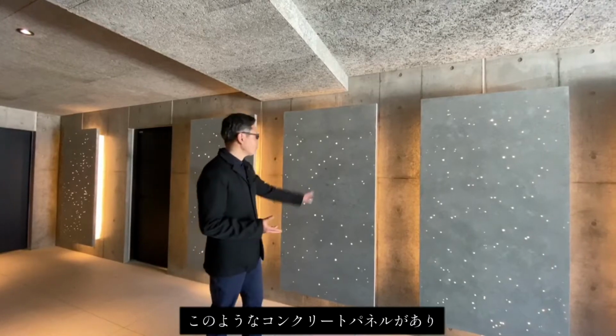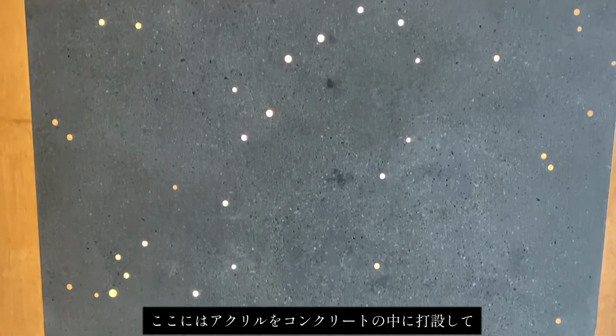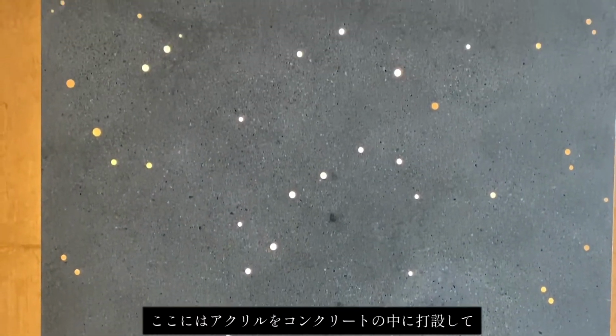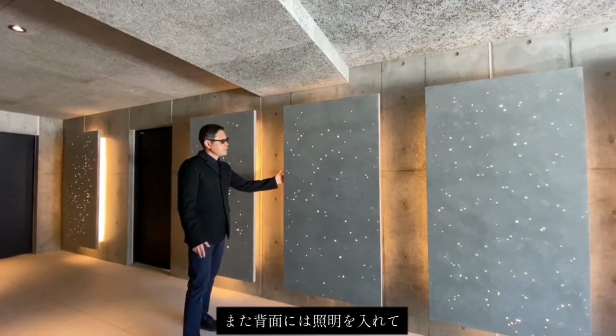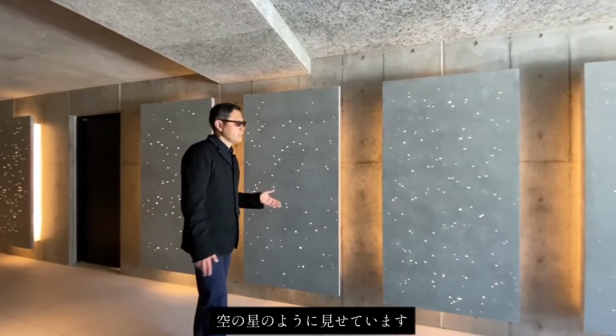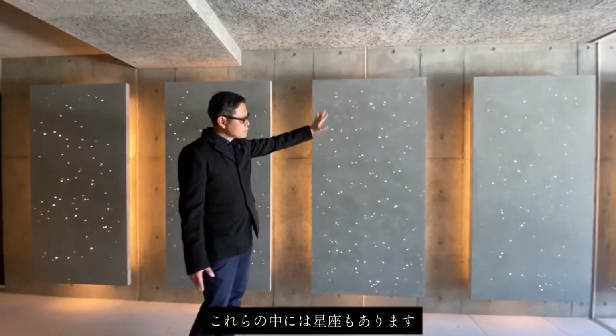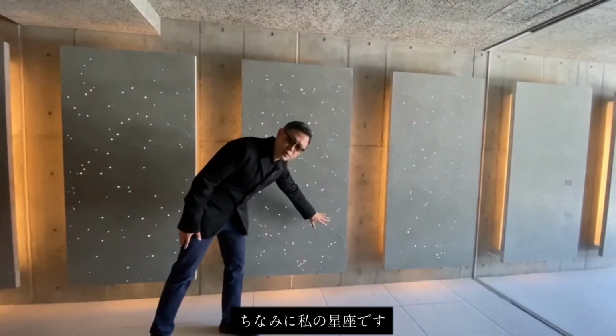We have these concrete panels, which are the same as the ones on the facade. And we put acrylic cast inside the concrete and polish it afterwards. We also put a light behind, so you can light it and show it like stars in the sky. And you can actually see the constellations as well. For example, here we have Scorpio, which is my sun sign.